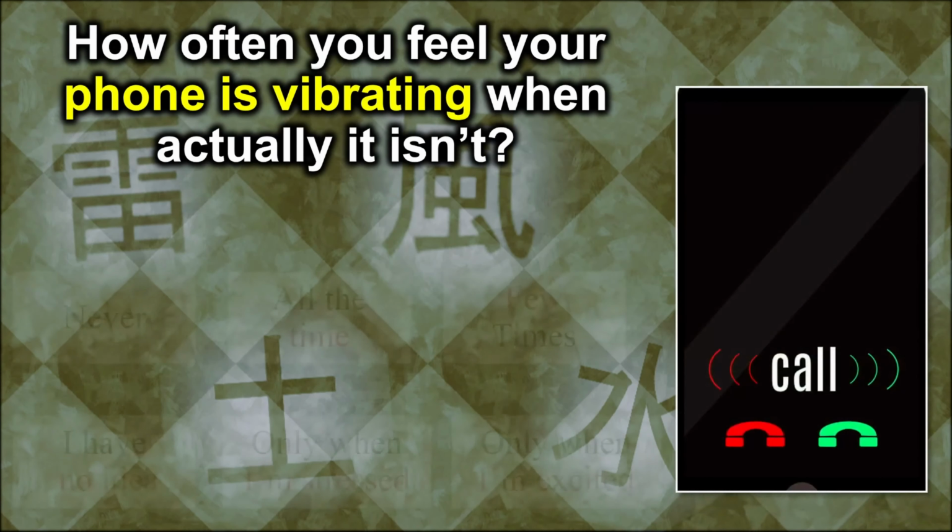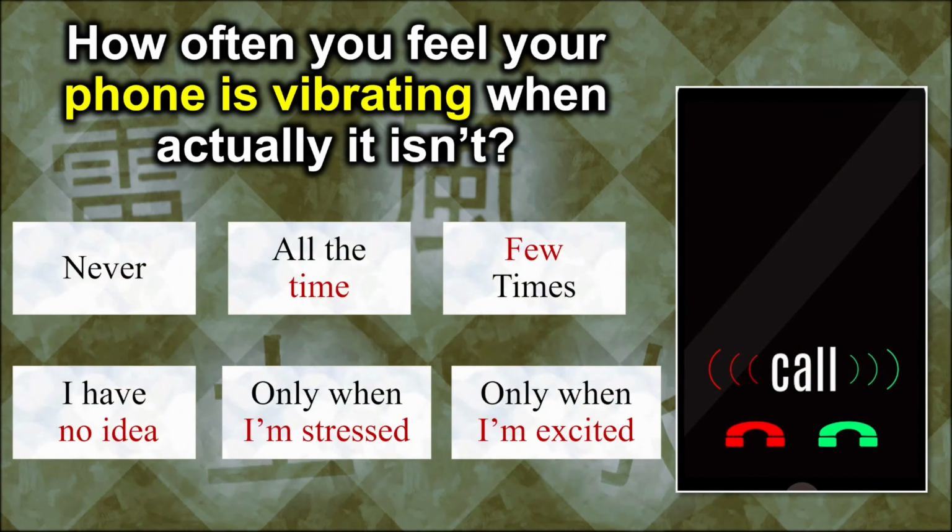Number 3. How often do you feel your phone is vibrating when actually it isn't? Never, all the time, a few times, I have no idea, only when I am stressed, or only when I am excited.